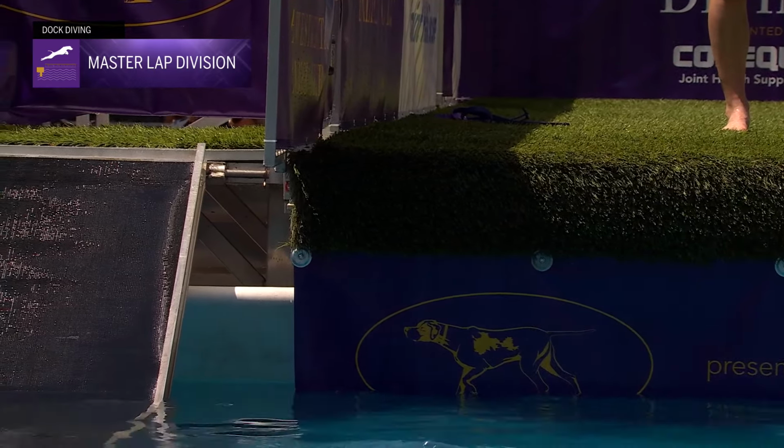Going up on the dock now is Remy from Houston, Texas. Remy is going to do a practice jump to start. And Remy's favorite thing is tearing up a lamb chop toy as well as dock diving.